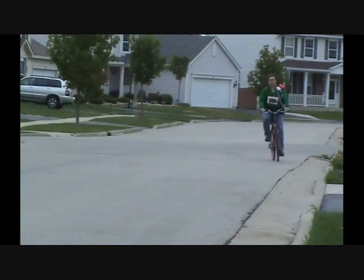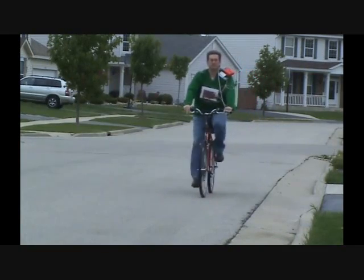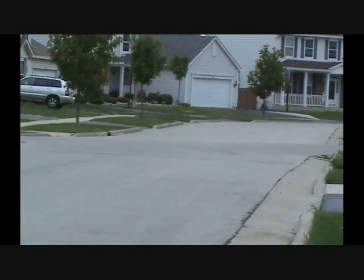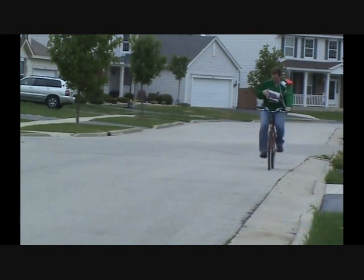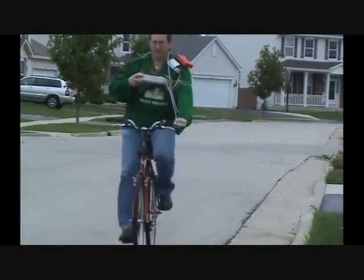But amazingly, even though it doesn't look that great, it worked really well. The GPS picked up my location right away, and you'll see later on I'll show you the results that come through from the website, and basically it sends results about every 15 seconds. And it worked really well.